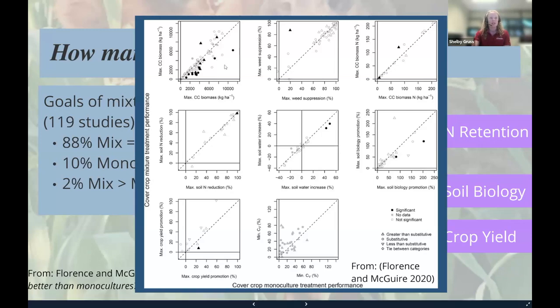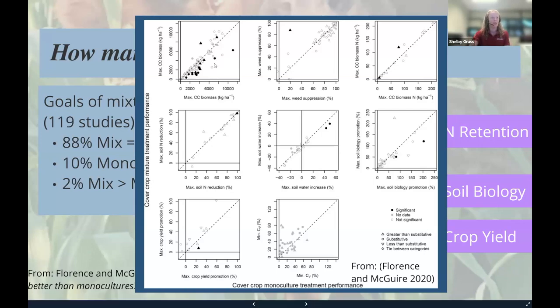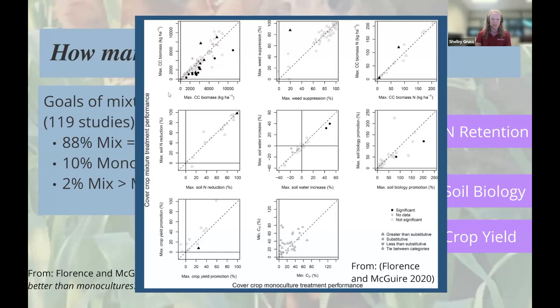And everything that's in a little bit lighter of a color, that means they were similar or there wasn't data sufficient to support one way or the other. And what we can see here is that if we're looking at the biomass, a lot of times our monoculture did better than, say, our mixtures in these cases. And I'm not trying to tell you to do one way or the other. I'm just showing you what the research shows, because a lot of times these mixtures can cost more.